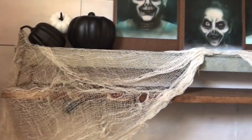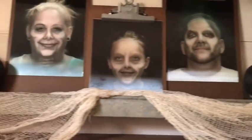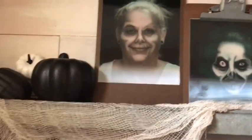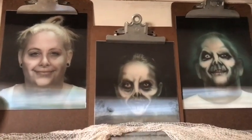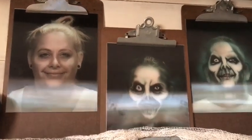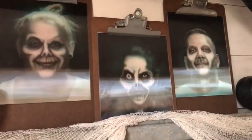I put some of that creepy cloth on my old chicken feeder, and then I just grouped up some pumpkins on either side of these creepy pictures. Now, if you remember, I had four vintage clipboards and I just took one away and put up our spooky pictures that we got from Disney World. We got these last year, I think.